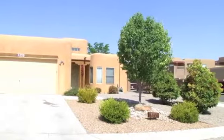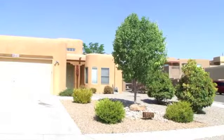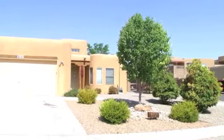This home sits on a corner property with side access for a boat or large RV.